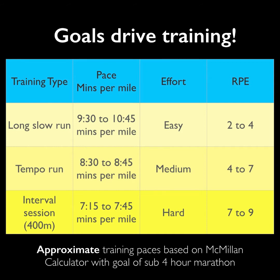So here, for example, for the long, slow run, which is key in marathon training, for this person that's aiming for a sub 4-hour marathon, it's going to be 9 minutes 30 to 10 minutes 45 per mile. An easy effort, and our rate of perceived exertion, our RPE, is going to be low, 2 to 4. And really, this is the low intensity kind of region where a lot of the training is going to take place. Their tempo run is going to be medium effort.